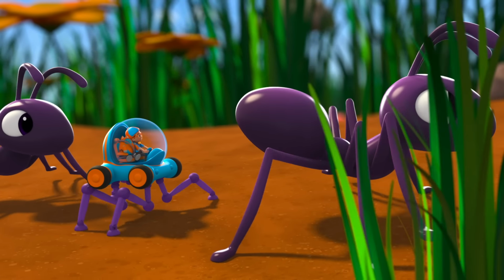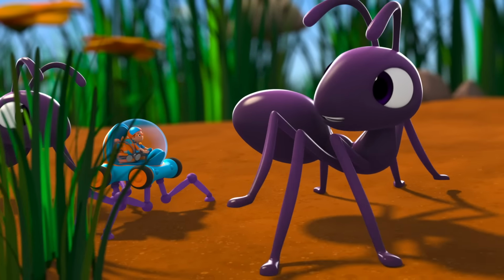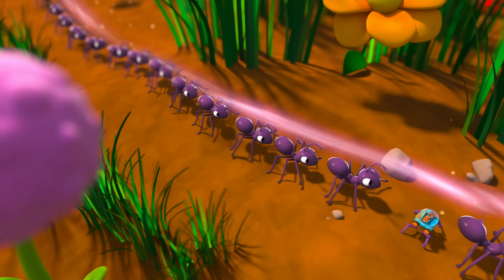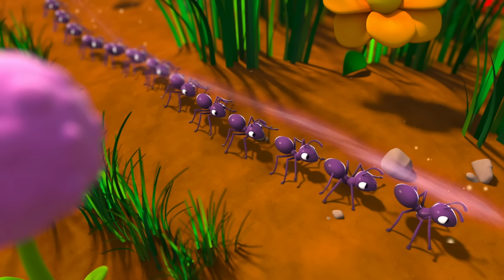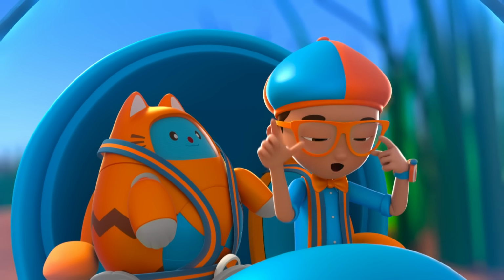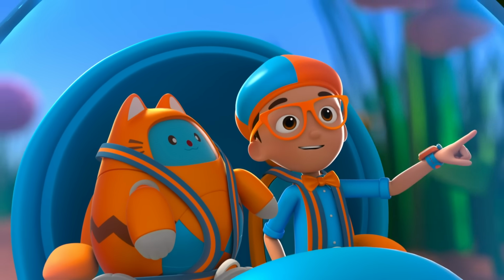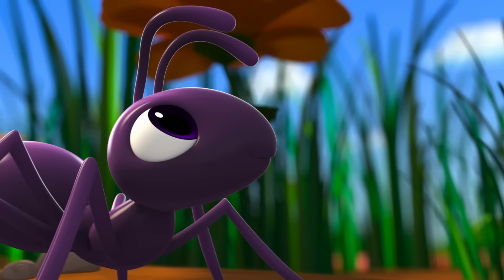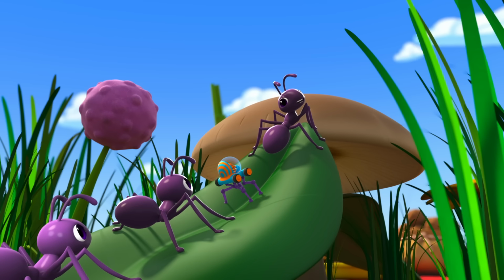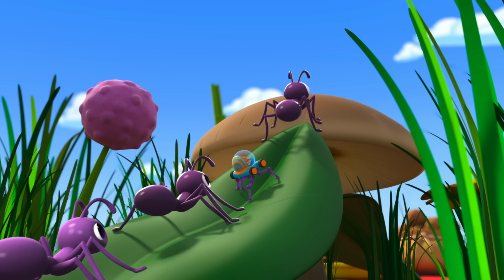There's a trail? I don't see it. You can't see it because it's a smell. When we walk, we drop a scent, and the ants behind us smell it using their antennas. So ants have antennas instead of noses? Look! Your antennas are twitching! That's right. My antennas are a-twitching because they sense something tasty in this direction.